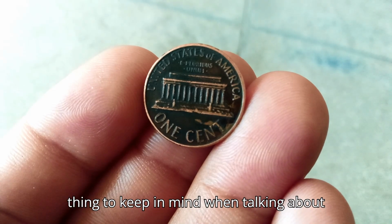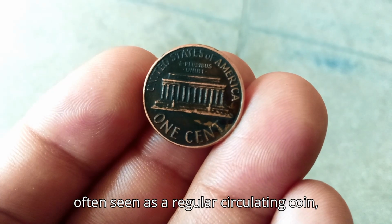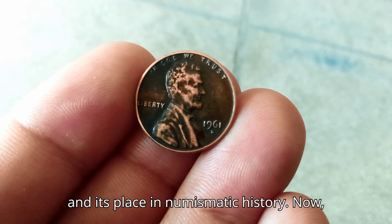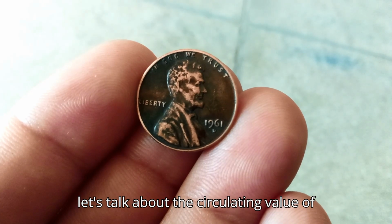One thing to keep in mind when talking about these coins is that the 1961 penny is often seen as a regular circulating coin, not a rare or high-demand piece. But, let's break down its value in circulation and its place in numismatic history. Now, let's talk about the circulating value of this coin.